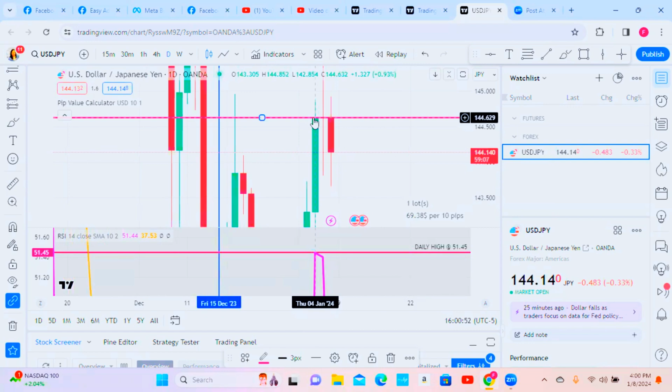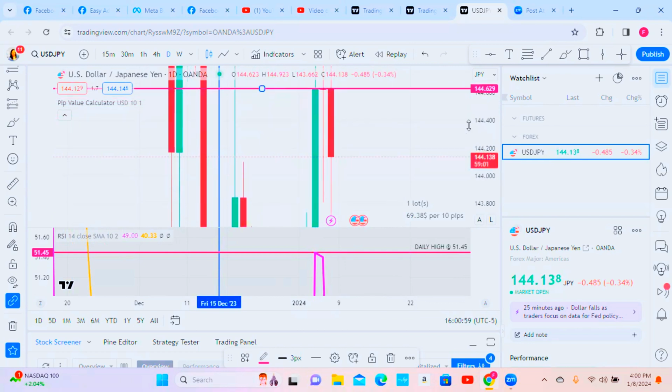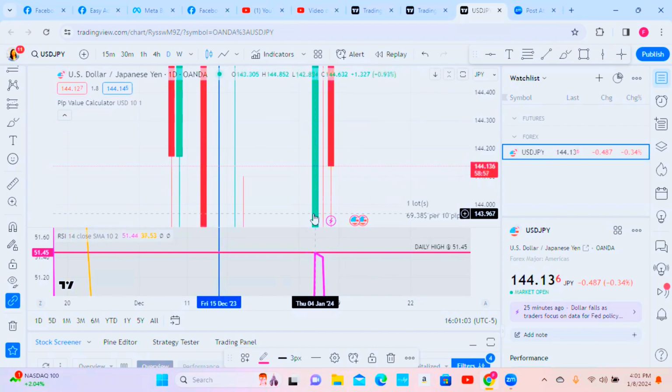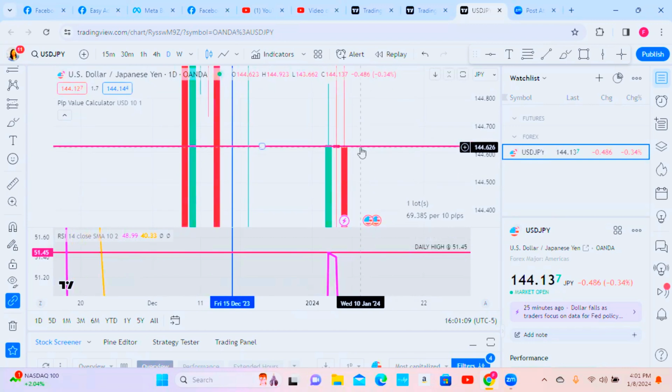Okay, so now what we can do, this is high. Okay, so we're still using our fuchsia for the daily. All right, and then what I will do, once I've marked it, you can just double check and make sure you're on the right candle, because this is important. So you kind of want to take a little bit of time on this.